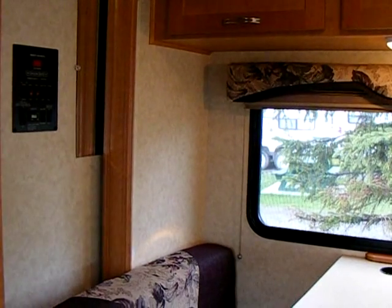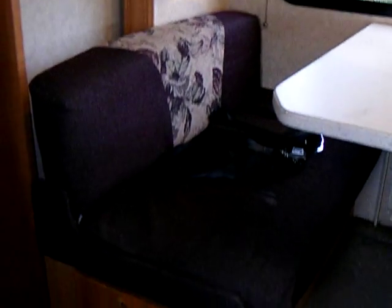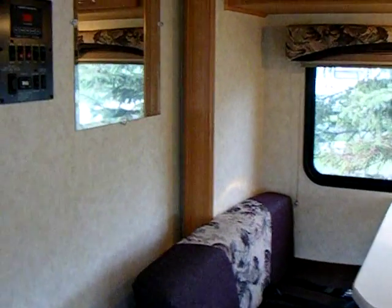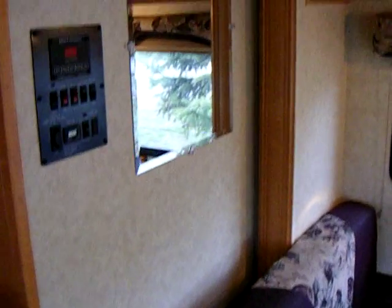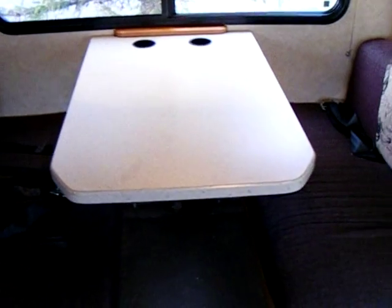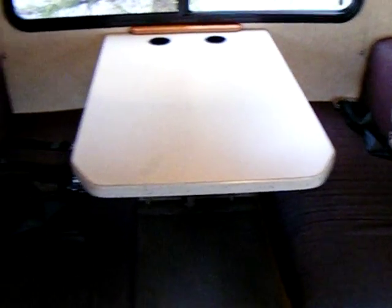So that's what it would look like during the day when you're driving around, and then you extend it fully out in the evening. As I said, the dining area seats 4 people, but it also doubles up as seating for 4 people when you're travelling along the road, and it has some seat belts on the seats.